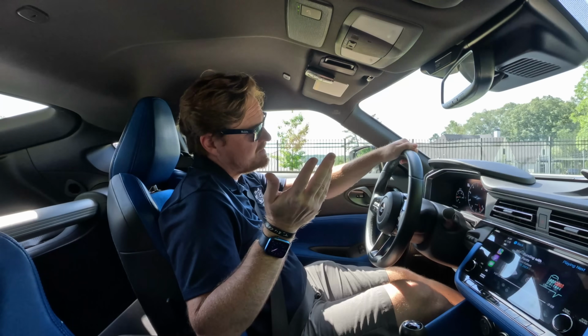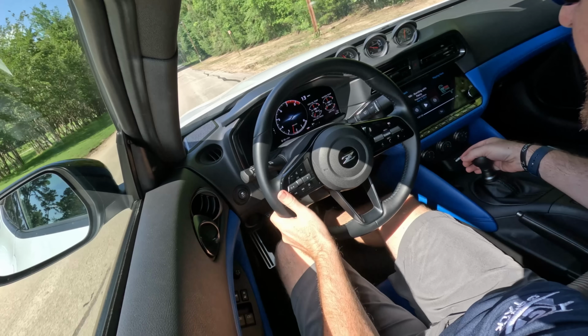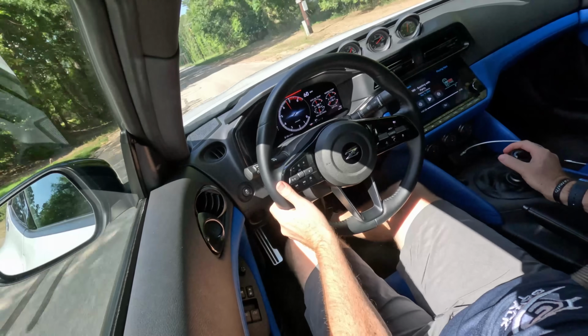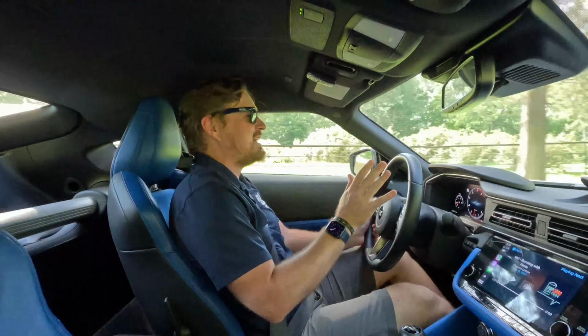Okay, I feel like I have to start this one off with a 0 to 60 run. We'll just see how it goes. Yeah, let's go. This does have launch control, but oh my goodness, those Bridgestone Potenzas are the weakest link of this entire vehicle.